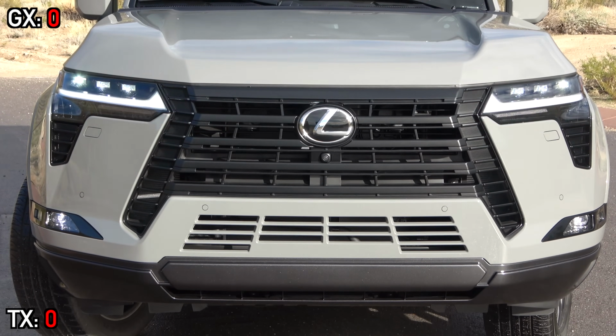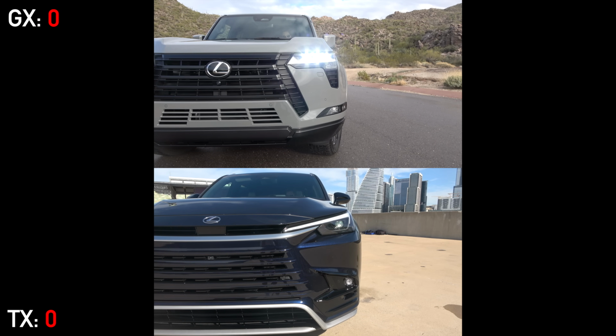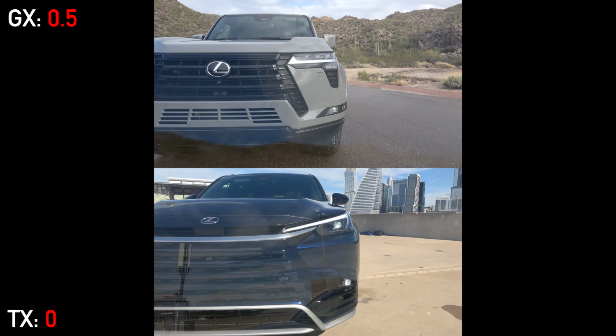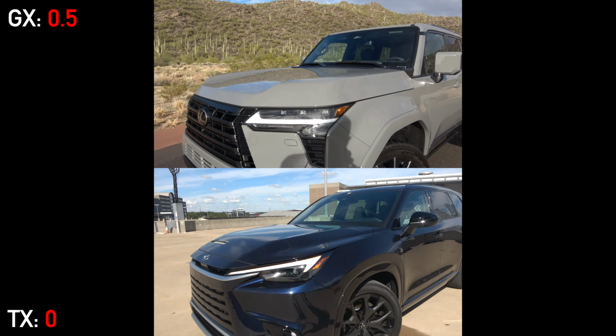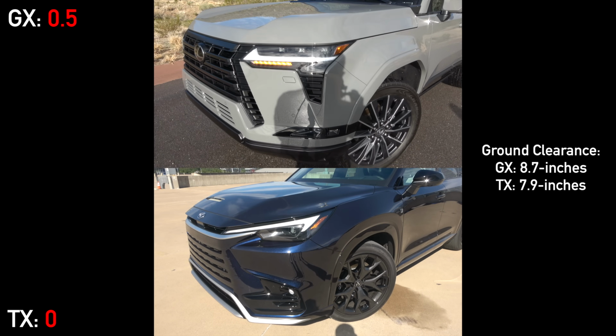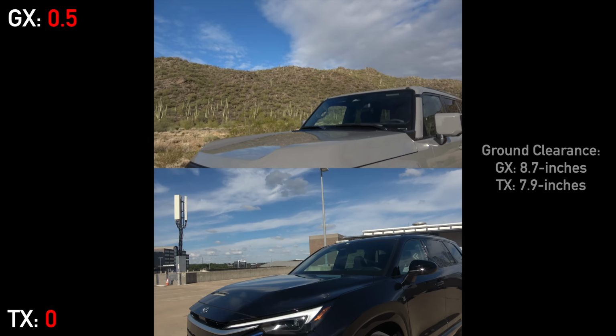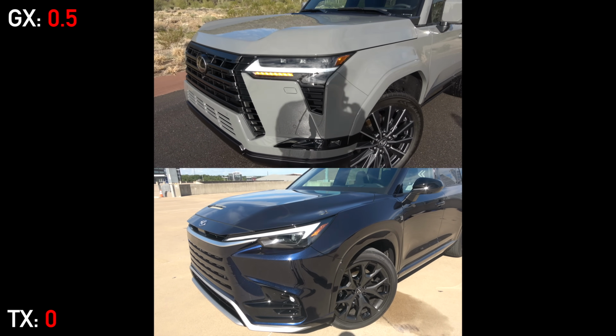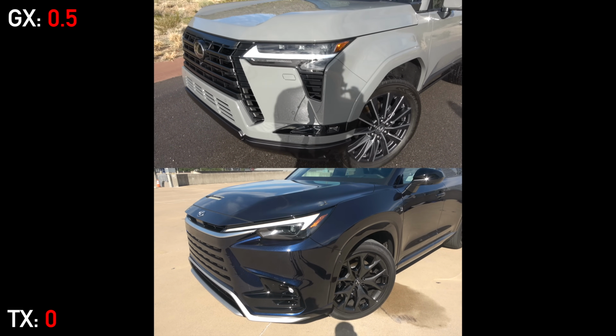As far as lighting, both of them have full LED headlights as expected, though the TX doesn't have the signature triple beam design like other Lexus models. Even though many rivals have been eliminating them, these two both have fog lamps as well. You're probably already noticing the difference in height, and indeed we have just under 1 inch more ground clearance in the GX. It's important to note that the GX is a body-on-frame traditional SUV with a great tradition of off-road abilities, while the TX is a unibody crossover that makes no such promises.